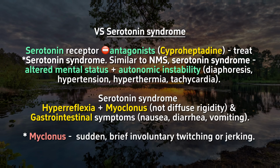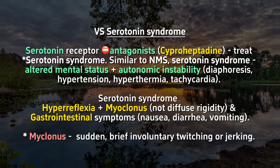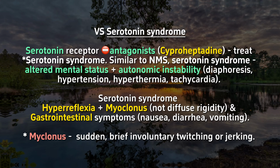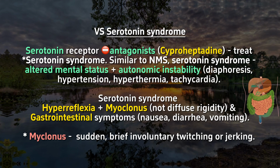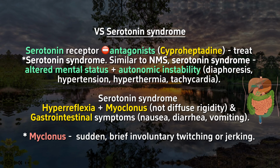Serotonin receptor antagonists, for example, cyproheptadine, can be used to treat serotonin syndrome. Similar to neuroleptic malignant syndrome, serotonin syndrome can present with altered mental status and autonomic instability, diaphoresis, hypertension, hyperthermia, and tachycardia. However, serotonin syndrome commonly presents with hyperreflexia and myoclonus, not diffuse rigidity, and gastrointestinal symptoms: nausea, diarrhea, vomiting. Myoclonus refers to sudden, brief involuntary twitching or jerking of a muscle or group of muscles.